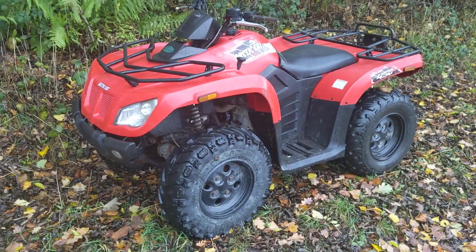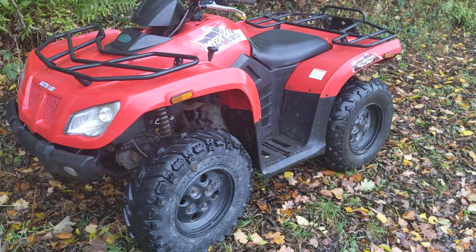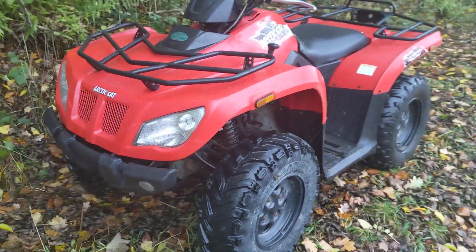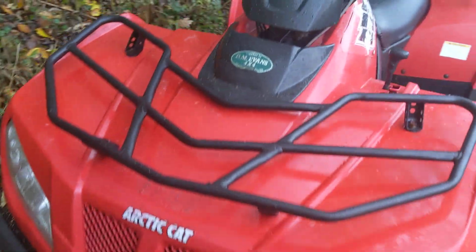Right people, so today on this really miserable wet day, it's properly grim out here. We've got another quad to show you. This one is a 2015 again, same as the 550XR, 450i fuel injection. This is quite a tidy bike, as you can see. Racks etc. are nice and clean.